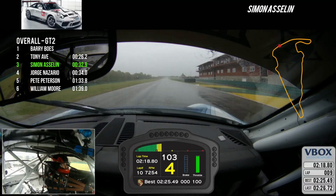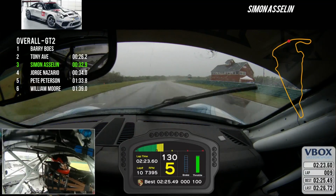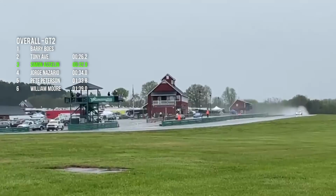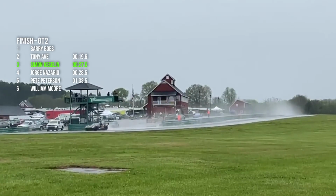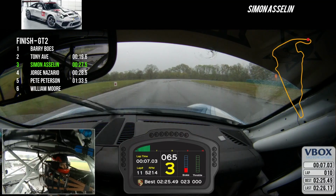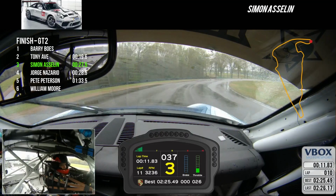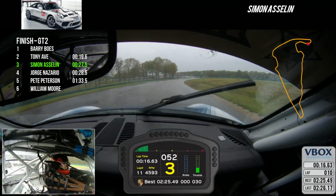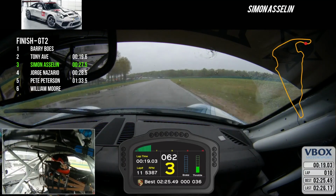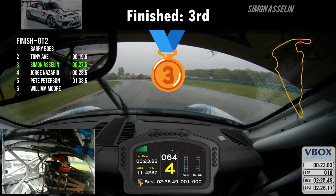Let's run down things here and break them down by class as the remainder of our cars come across the line. In GTX, taking the win is Jim Booth, with Ray Ramirez in his McLaren 570 finishing second. Rafael Martinez, also in a McLaren 570, finishing in third. In GT2, Barry Boes takes the win. Tony Ave, 20 seconds back, finishes second. Simon Asselin will come home in third, just off the podium. Jorge Nazario in his Chevy Corvette, and then Pete Peterson finishing back in fifth position.